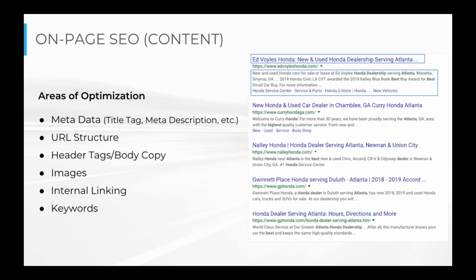Now, when we move on to the on-page SEO piece, this is the content component, and this is what you are probably most familiar with when someone says to you SEO, right? This is something that you can touch, it's tangible, you understand it. Not much has really changed in the last couple of years, or maybe I should say, not much has changed in how perhaps your vendors are talking to you about this content.